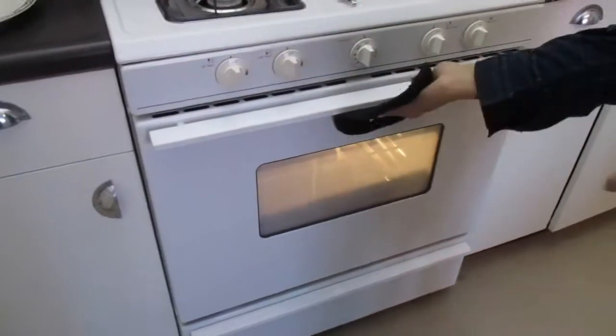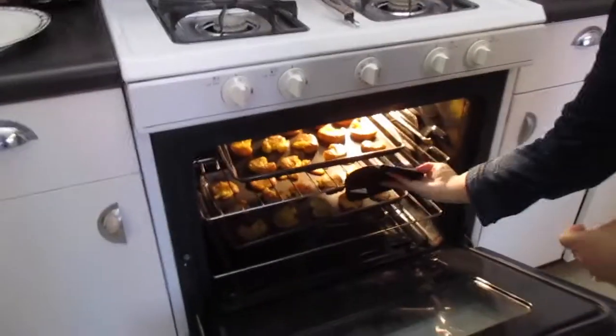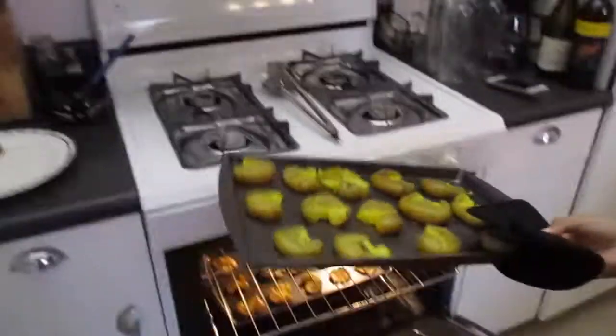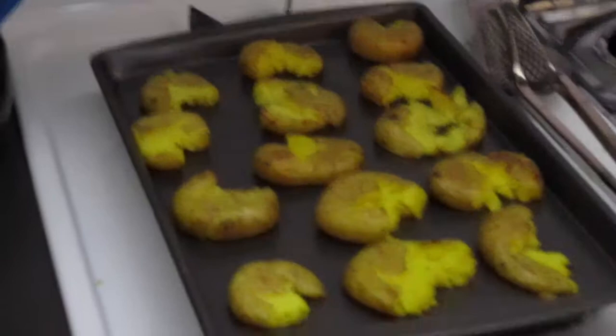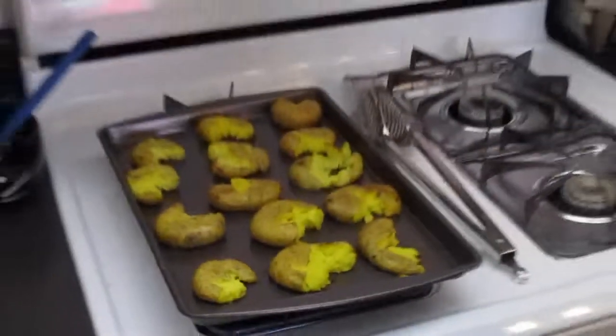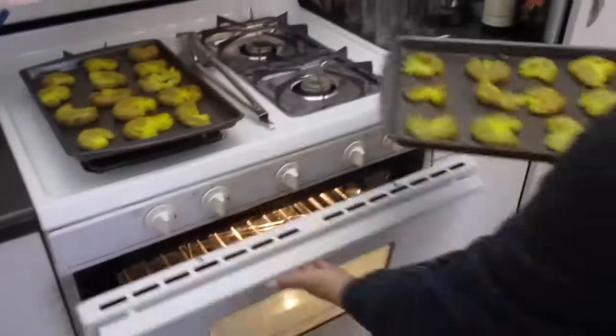Okay, guys, so it's been 25 minutes. The potatoes have been in the oven at 450, so we need to take them out. I need to get new oven mitts. Don't those look delicious? Normally we do red potatoes all the time, so yellow potatoes are new for us to be cooking. These look nice and crispy.